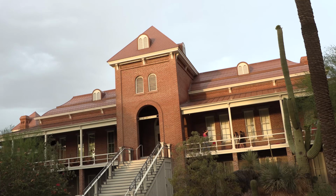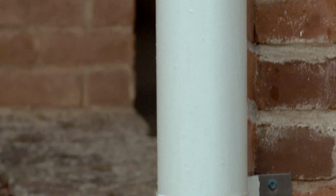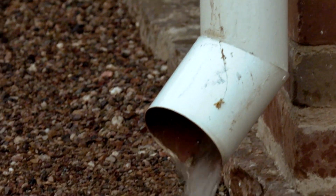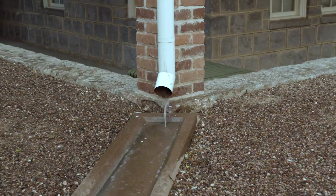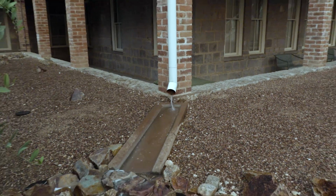But the main way these plants get watered is through this really great passive water harvesting system. And that's one of the things we really like to stress on this tour, is the passive water harvesting. We get massive amounts of water that come off the roof of Old Main when we get good thunderstorms in the summer, and that rainwater is all directed to the plants.